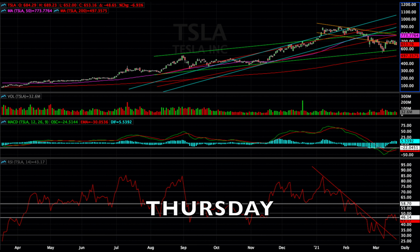On Thursday, markets sold off, taking Tesla down 6.9%, closing at 653.16. The bottom of the orange channel continues to be a major battleground for Tesla as it continues to trade above and below this line. Today, it closed below this line, which is less bullish. However, as I mentioned, Tesla has formed an inverse head and shoulders pattern, and it appears it is still trying to form that right shoulder.